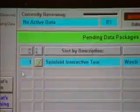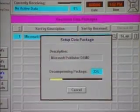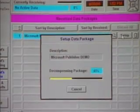I'm just going to go ahead and stop that tape, and we can actually come in here now and look at what's here. And we, in fact, have Microsoft Publisher Demo. We can open that thing up, and it will decompress because it does come in compressed. And now we can play with that software for as long as we want.